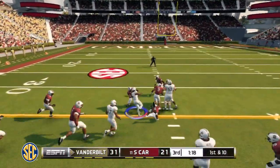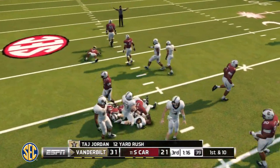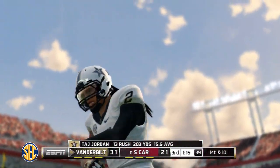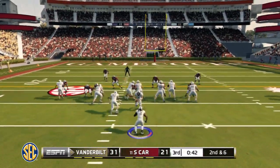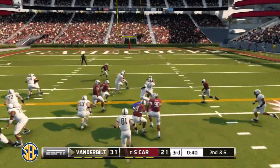Halfback draw again to Jordan. If it's not broke, then let's not fix it. 12-yard gain on the play. Jordan now has 200 yards on the day. 203 yards rushing for Jordan. Impressive day by the freshman.